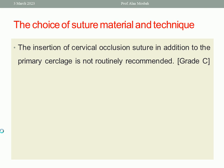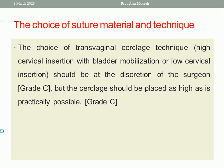Okay, what about cervical occlusion suture in addition to primary cerclage? Is it routinely recommended? No, it is not routinely recommended. And this is grade C recommendation. Okay, what about which is better, high insertion cerclage like McDonald or low insertion cerclage like Magdalene? Both of them can be done. Okay, however, high insertion needs bladder mobilization and needs more skills. But both of them can be done. But in general, we said before, cerclage should be placed as high as is practically possible. Okay, and this is grade C recommendation.